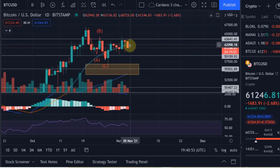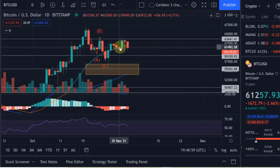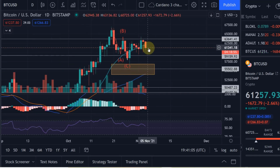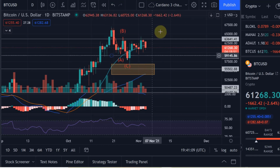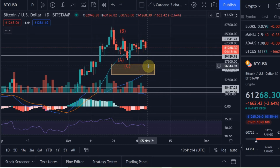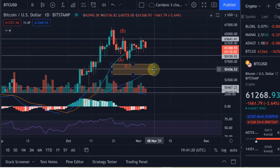If I compare Bitcoin to Ethereum, Ethereum looks much stronger structurally as well. In my last Ethereum Elliott Wave video, I told you that my primary expectation would be a move to a new all-time high, and we are actually doing that at the moment. Whereas with Bitcoin, I'm still a bit skeptical. As I said, we could come down once more into this area before we then continue our way to the upside. That is my primary expectation for Bitcoin.